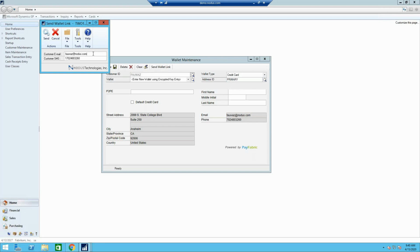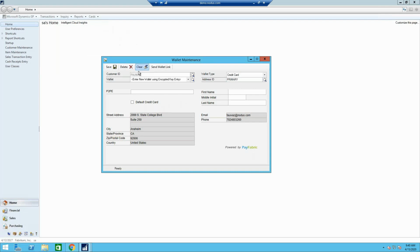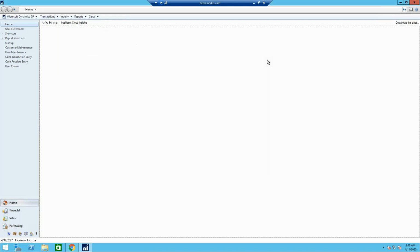So in other words, I can just ask you for your cell phone number or your email address and send you a hyperlink. You as a customer enter your credit card number yourself, and it will be stored here. This way I don't have to ask you to read your credit card number over the phone. So that's one important security feature that I wanted to mention. And obviously the customer will have a portal as well, which I'm going to show you.